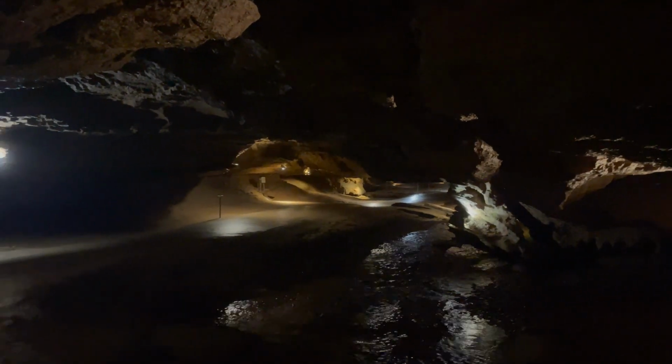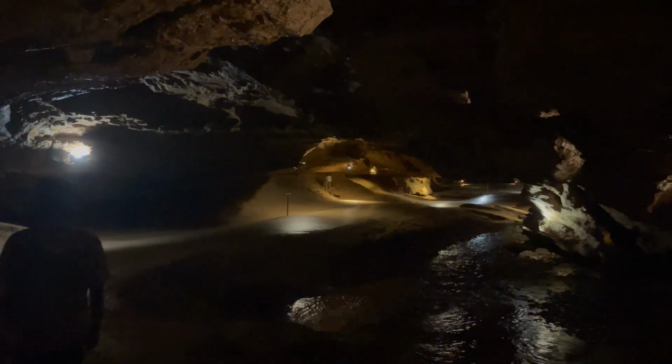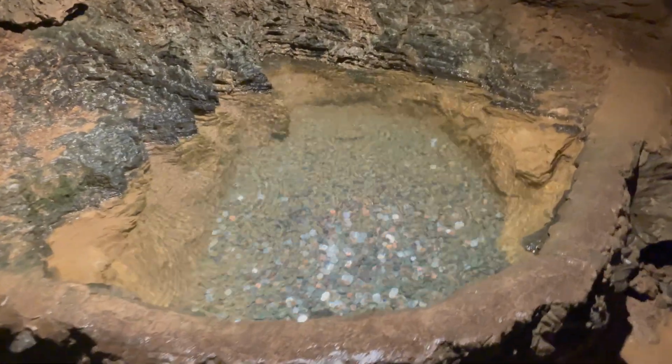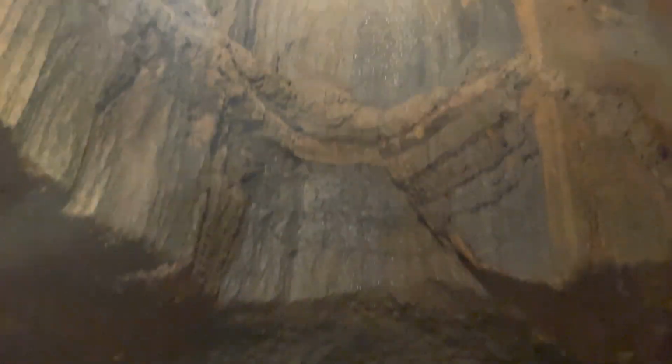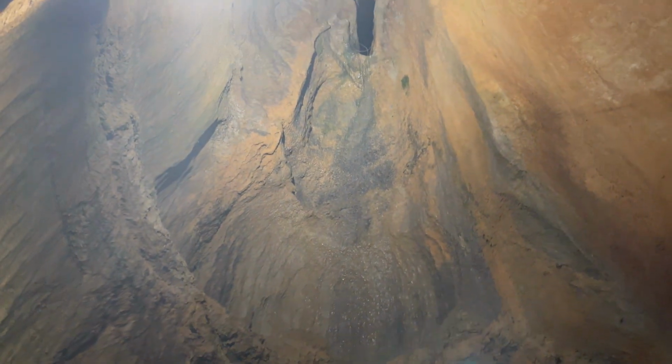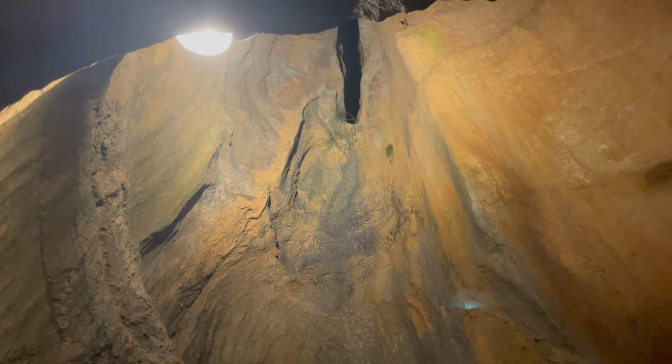The next bright area was called the Wishing Well, and it definitely reminded me of the movie The Goonies, and I wanted to yell, "Down here is our time! Our time!" But I didn't think the rest of the tour would really appreciate it.